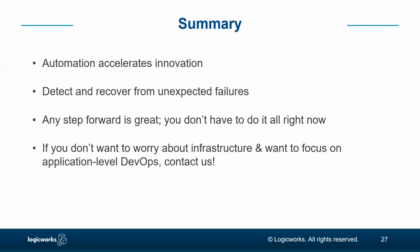All right, so in summary, as we talked about earlier, automation accelerates innovation. We can detect and recover from unexpected failures. And the great thing is that with automation, you don't have to start right now. A great step forward is really just ensuring that all your data is encrypted. So if you don't have the bandwidth to automate your infrastructure, or you don't know where to start, by all means, reach out to us here at Logicworks. We've worked on some amazing projects that enable companies to accelerate their growth, and we love to work with customers like yourself that are facing these cloud challenges.